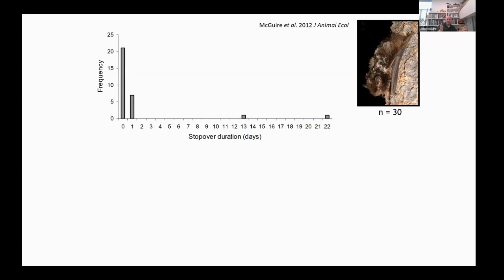So we catch the bats just before sunrise, we tag them, we release them, they go and find somewhere to roost for the day. And then the overwhelming majority of our bats, I've got them marked down as a 0-day stopover here, because these bats then the following evening, right at sunset, they're gone. So they're only around just for that daytime period. They're not around for any nocturnal active periods. They're just arriving at sunrise and departing at sunset, and then they're gone.